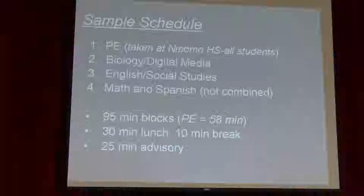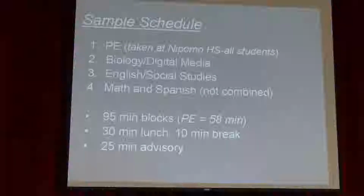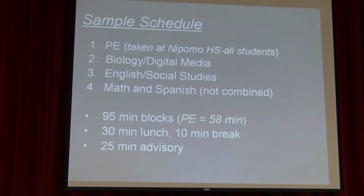So we look at basically 95-minute blocks. The blocking is done because it's very difficult to do project-based learning in a non-block or a traditional bell schedule, which is about a 52-minute period. So we will have block. The exception would be PE because that's at Oklahoma High, which does not operate on blocks. We'd have a 30-minute lunch, a 10-minute break. That's exactly the same as both high schools operate now. And we'd have a 25-minute advisory built into that as well. So that gives you at least a beginning idea of what a sample schedule for next year would be like, or what the courses are that are going to be offered next year.